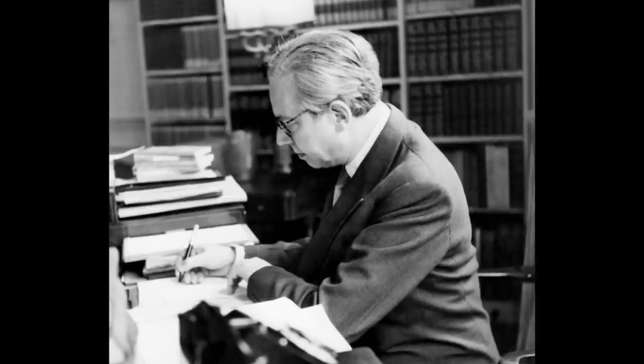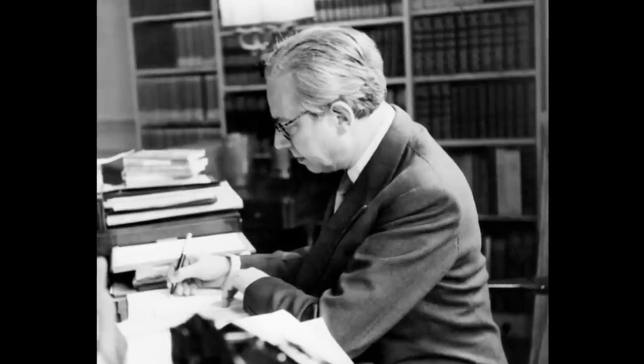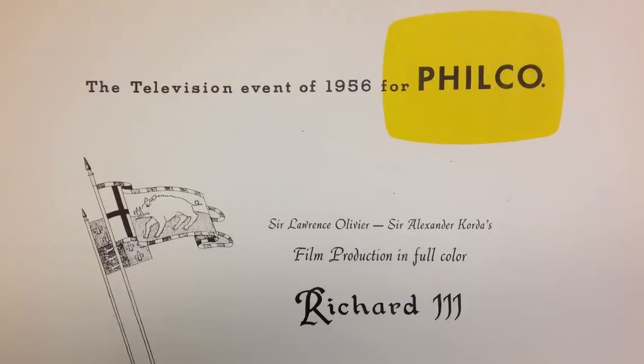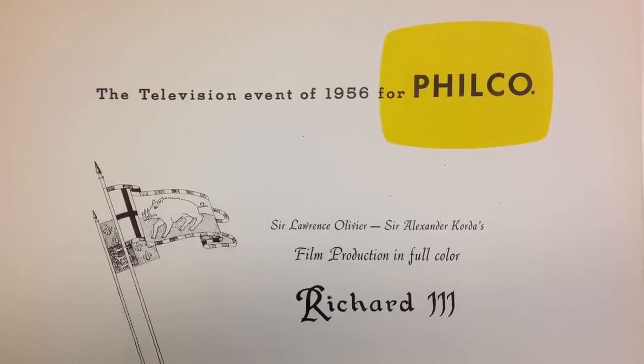Over the years, Richard III was substantially cut on more than one occasion. The original version, which ran 161 minutes, premiered in London in 1955. It was shortened for its United States release in 1956. The producer, Alexander Korda, took the unprecedented step at the time of premiering the picture in the U.S. theaters and on the same day on NBC television, where most people saw it in black and white. I saw it in black and white first, actually.